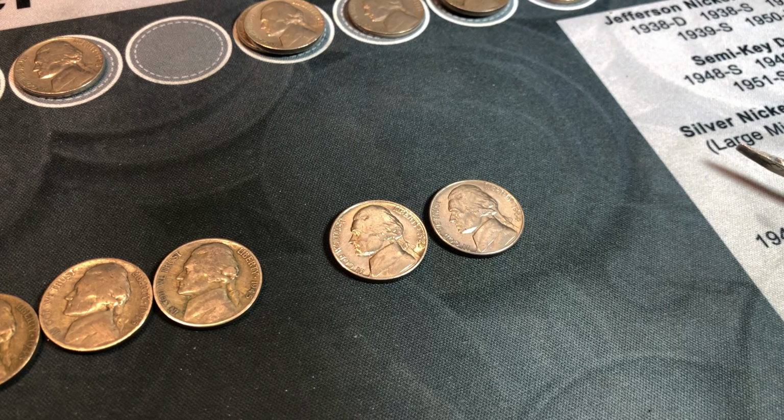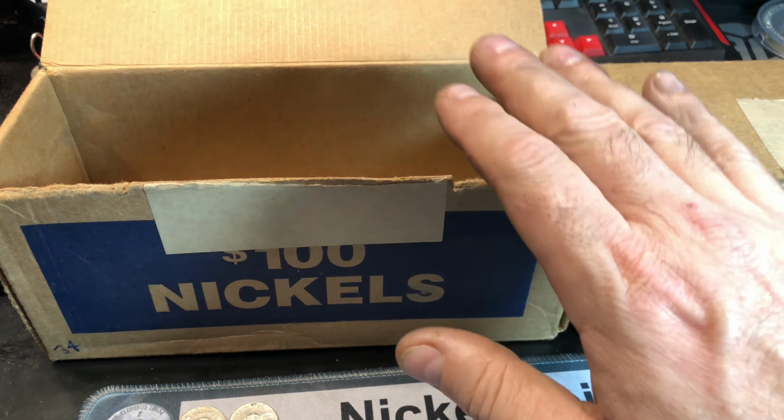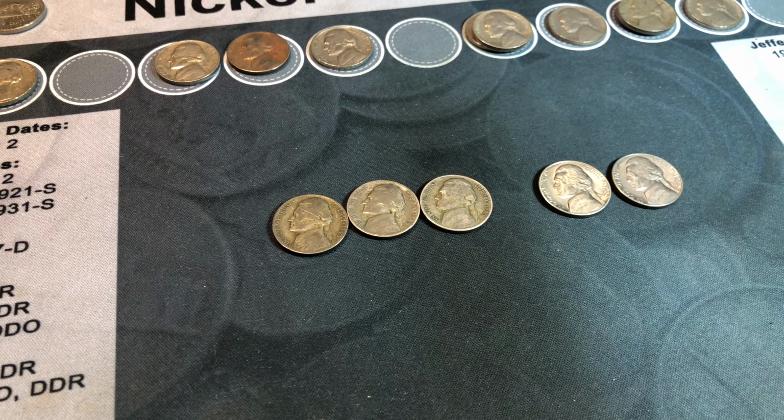We'll see if they upgrade the album as well. I think we have a total of 22 or 23 finds on the board. And like I've always said in a lot of videos, if I can get 20 to 25 early Jeffersons or finds in general in a nickel box, it's a great box, let alone one with 3 war nickels.